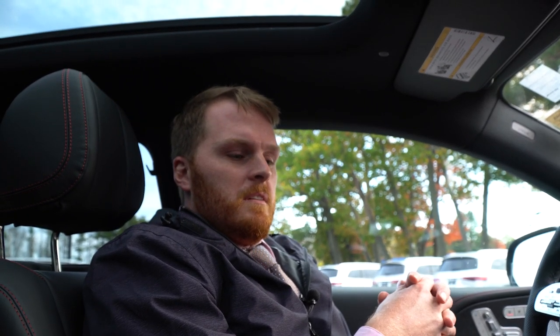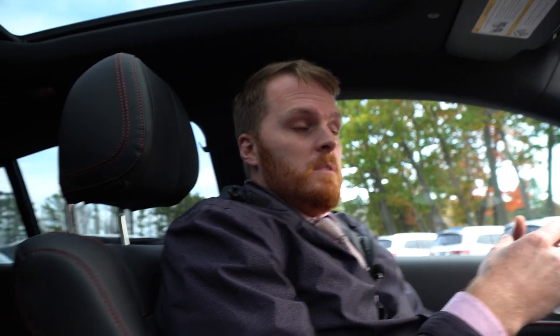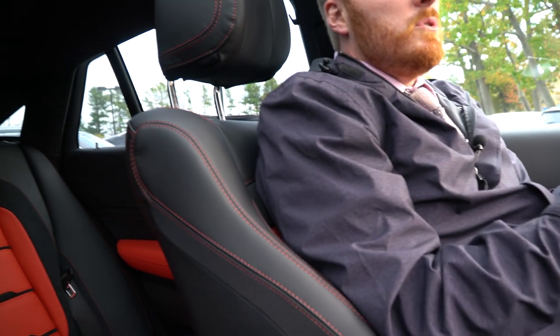All right, everyone, now that we're inside, I want to point out a couple things in here, starting with one of the most obvious, and again, it's that classic red AMG leather with the exclusive black leather.